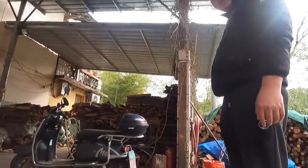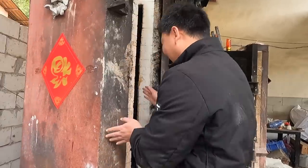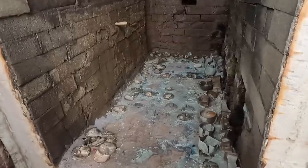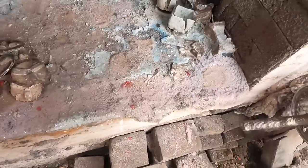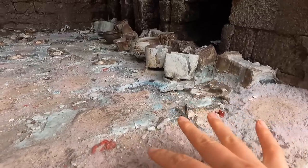This kiln is roughly the size of me, and at the bottom you can see those are the filled pieces. And those are the glaze, but it's all natural.